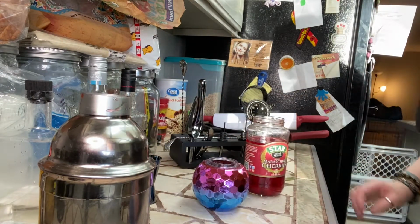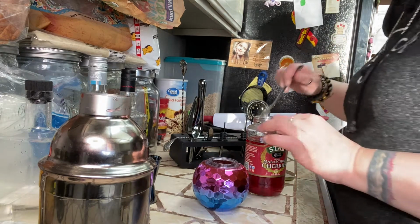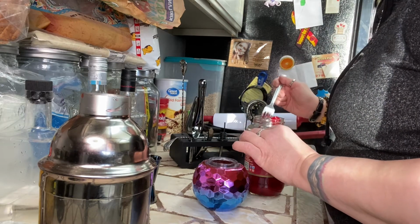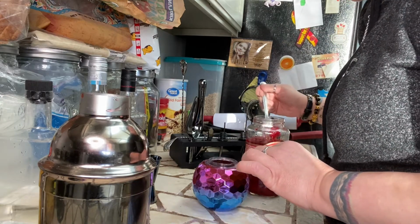And it does say to go ahead and garnish with a couple of cherries. So let's get some of those mixed out and put in there.